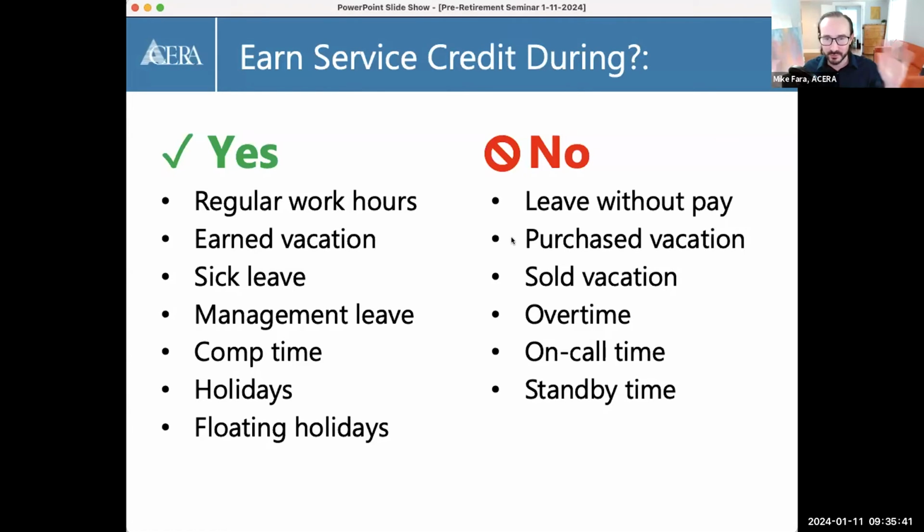But I would not sweat that, because if you purchase a week of vacation here or there over a long career, I don't think it's going to reduce your retirement allowance by very much. It'll probably be like pennies or 50 cents or $1 or something. So I wouldn't sweat that.